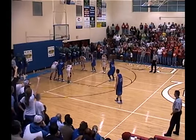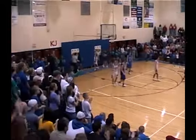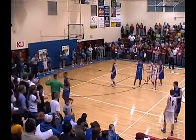55-54 Jaguars. Whitley's second free throw is good. 56-54 Jaguars. Whitley's 7th point. Foster comes in for Whitley.